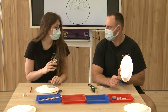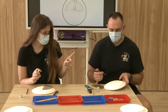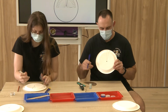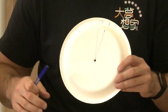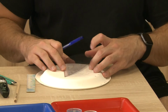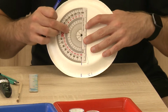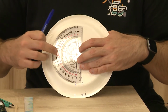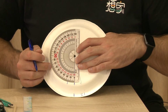All right, so the next one is... What is this one? Is this 1? That's 1 o'clock. Okay, so now you can write 1. So now I have a 12 and a 1. Now we just do 15 every time. So again, 15 degrees from there. Line up from the hole, and then we need 15 degrees. So there's 15 degrees right there.